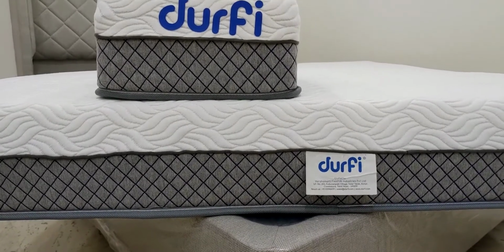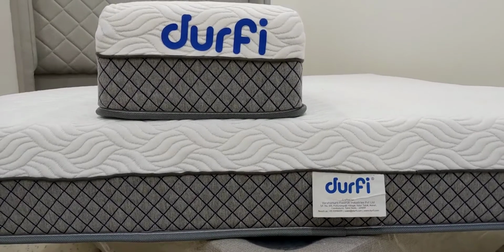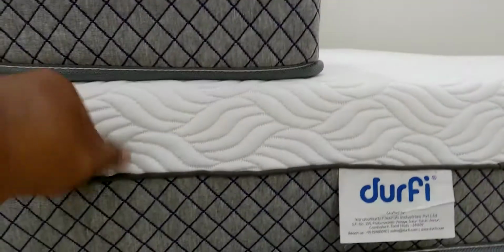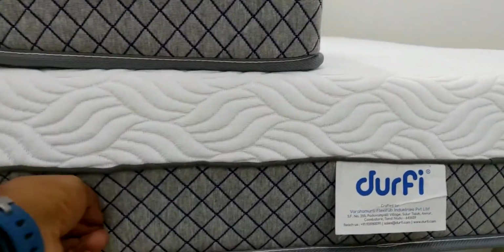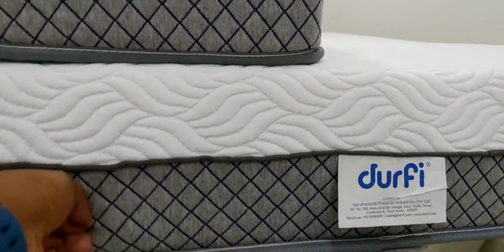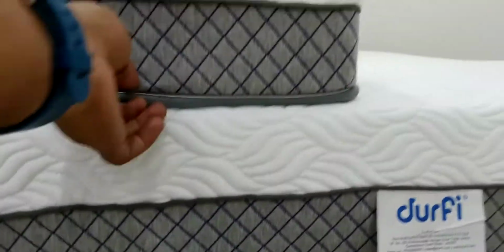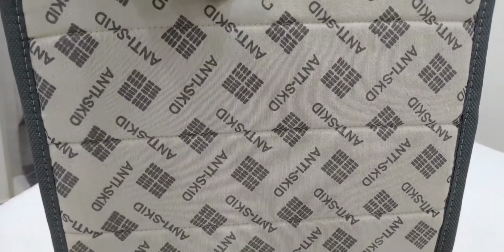In the side view you can see there is a dual color combination. On the top, I can say it is a 400 GSM knitted antibacterial fabric. Then it's a gray color, again 400 GSM knitted fabric. And the bottom closure, as per the design, comes with anti-skid 100% organic cotton.